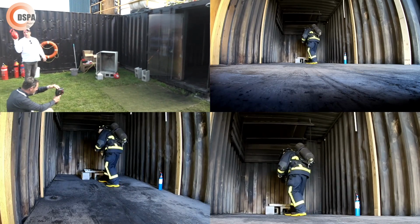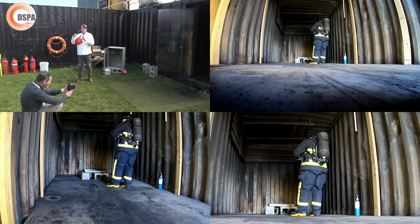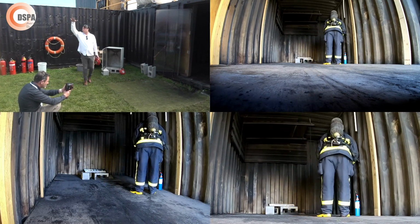So if you're on a boat that's full of water, there's fire on the fuel on the top, and you pull this, throw it into the water, it'll come up through the water with the fire on the top.